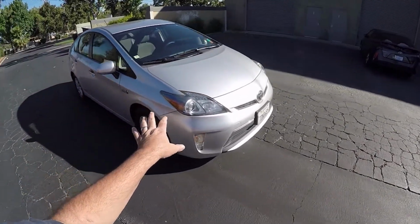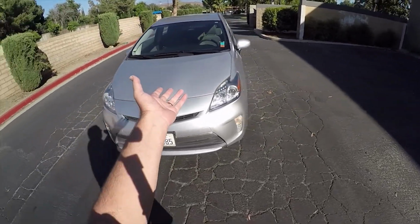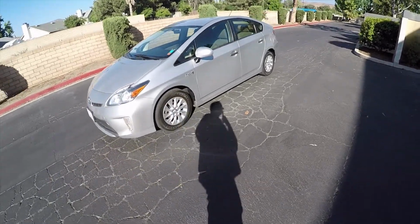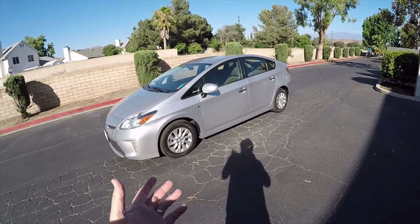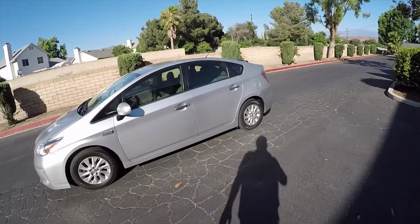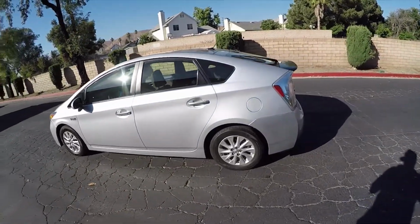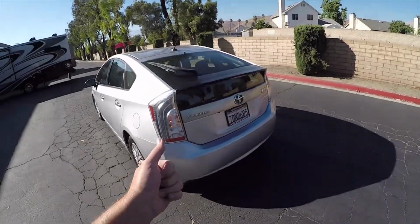Now this car has 149,000 miles. It's a lot of miles, but it is a Toyota and it is a Prius, and these are known to last above 200 or even above 300,000 miles. So that's good reliability. Toyota is known for its reliability. But this car also qualifies for government program incentives.